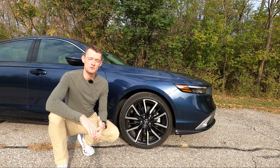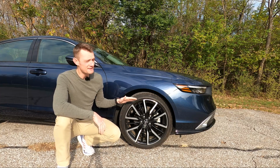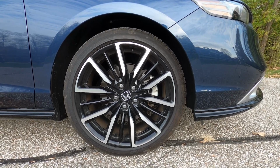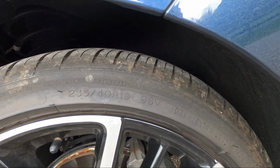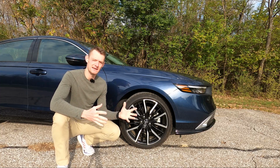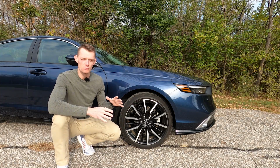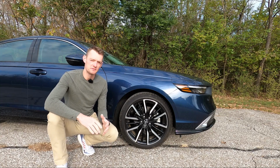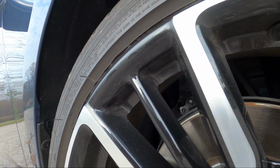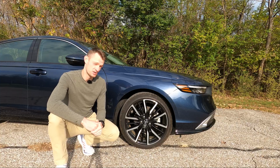For wheels and tires, when you start out with the base model LX trim, you're on 17-inch wheels, and this being the hybrid touring, you're stepping all the way up to 19-inch wheels, and this is a Michelin tire, 235/40/19. As always, I'm very curious to see what this is going to be like out on the road. You guys hear me talk about how I like a little bit of smaller wheels with a thicker sidewall tire for ride comfort, but we'll see what that's like once we get on the road. I will say the black wheels with the polished aluminum style accents does look quite sharp on this car.